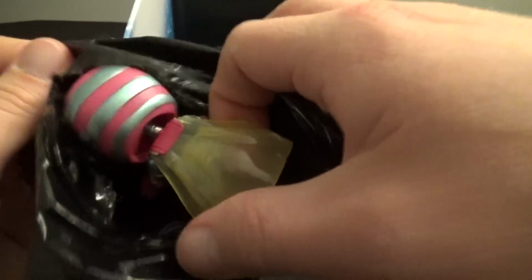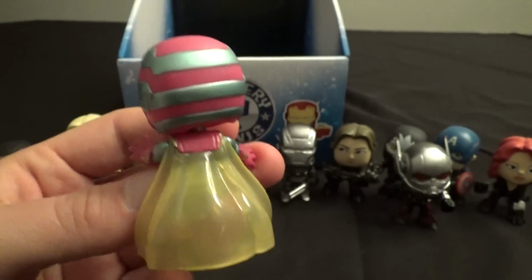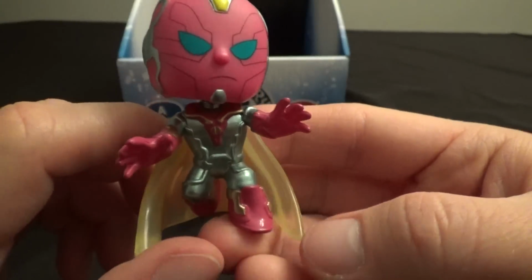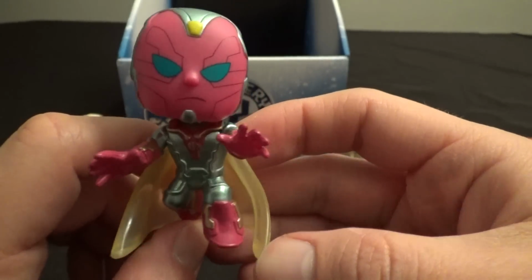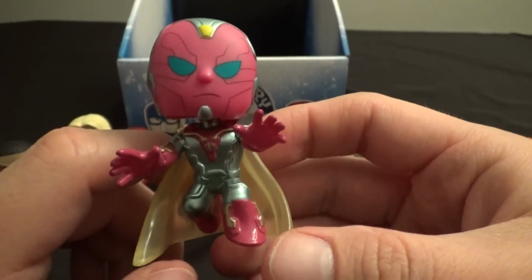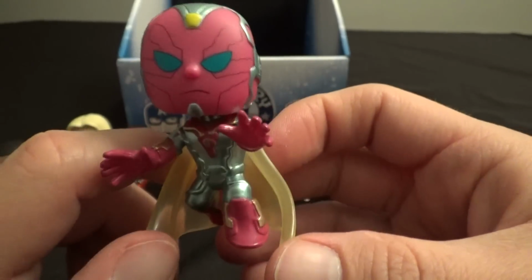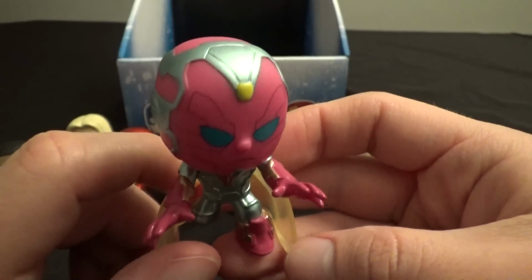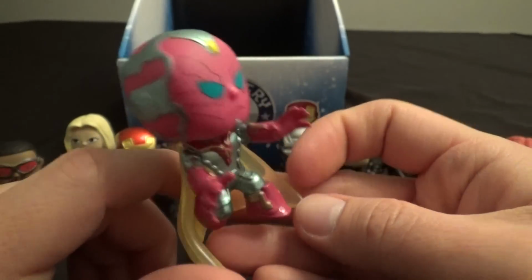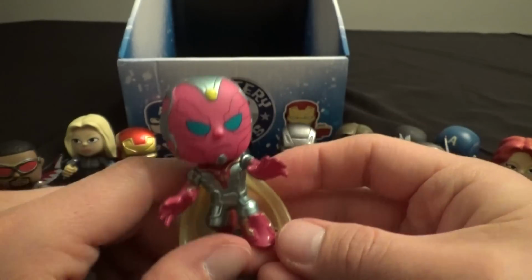Oh, that's really cool. Look at that. He's got that kind of clear, translucent yellow cape there. That's really neat. Boy, I haven't even shown you the front of the figure yet. Really, really cool. They kind of have him in like a leaping, flying, hovering position there, which is cool. His hands out there. Really nice. I'm excited that we're going to get to see more of the Vision in Captain America. So, really cool. And I like the design of the costume and everything. Kind of does its own thing, but also still being true to the comics and everything, so it's really neat.